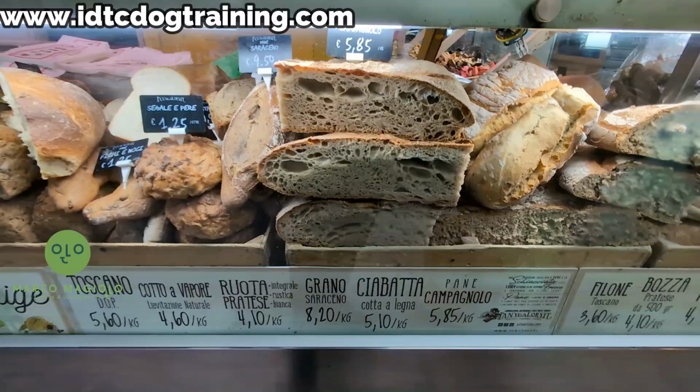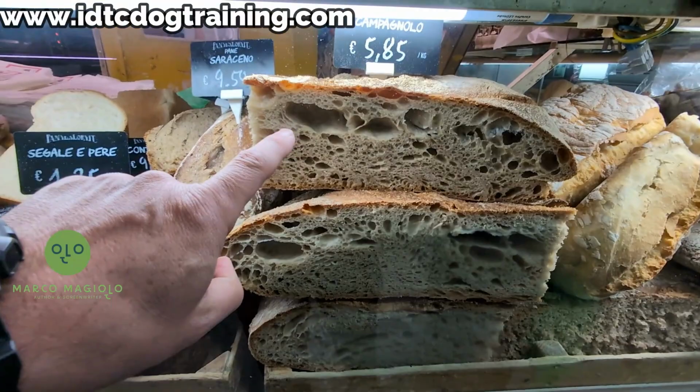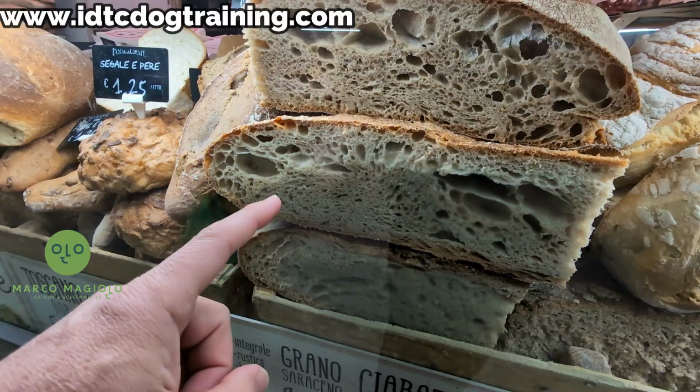So this here is a ciabatta, and you see they put the bread turned to the window, because you can see on the dough all the holes, and that shows how airy this dough is, you know, how fluffy the bread is inside.